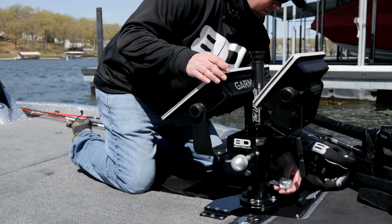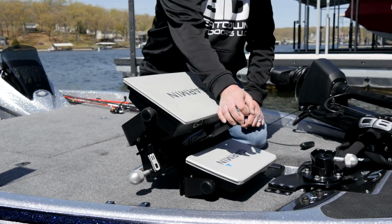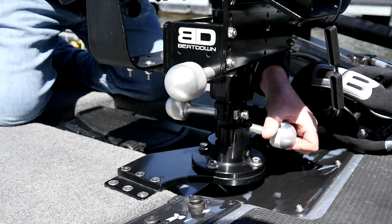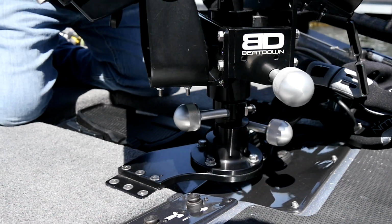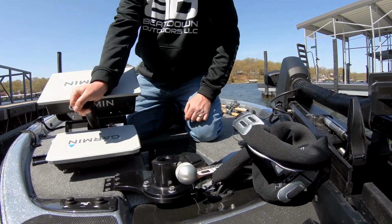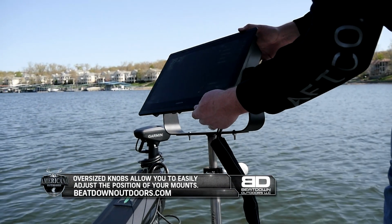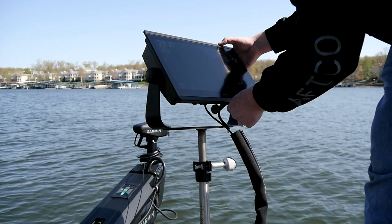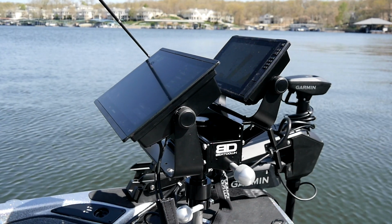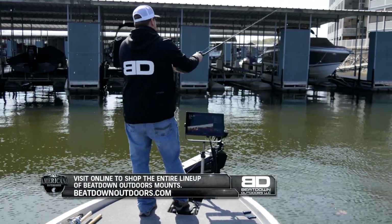Another great feature is we have a bracket called the quick release. This bracket allows you to simply turn the bracket and pull it out so your graphs are off your boat, nobody can steal them, or if you go to cover your boat, your cover's still gonna fit your boat. Another great thing is the extreme durability of the bracket itself. Extremely heavy duty, great product. They have mounts that will fit a walleye boat, a crappie boat, a bass boat, all across the board. So check out Beatdown Mounts and see how they work on your boat.